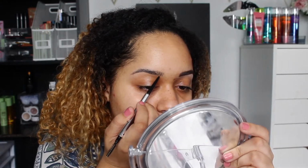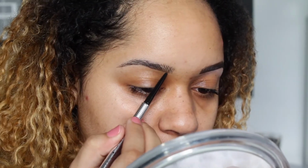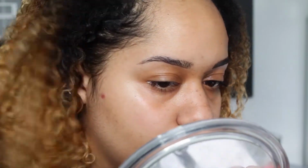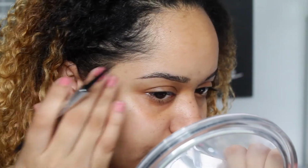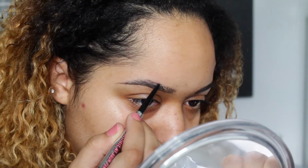Okay, so my tip is if you have your brow shaped right, your brow is gonna go on really easy. So basically I just fill it. I don't fill in my whole brow. I fill in whatever spots are missing. So I make a line at the bottom to guide me. Like I was saying, I make a line at the bottom. Basically get that brow shape going here. Do the same thing at the top.